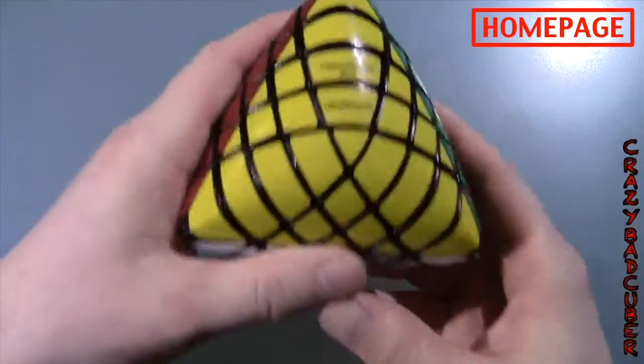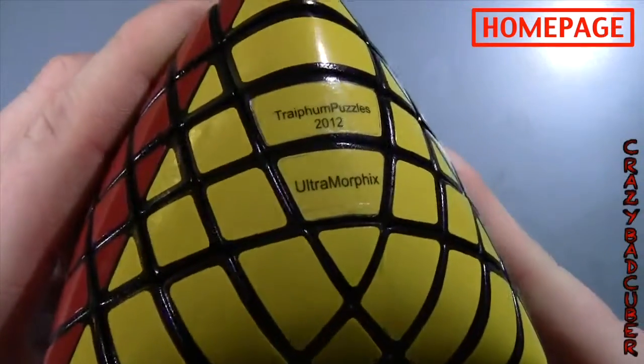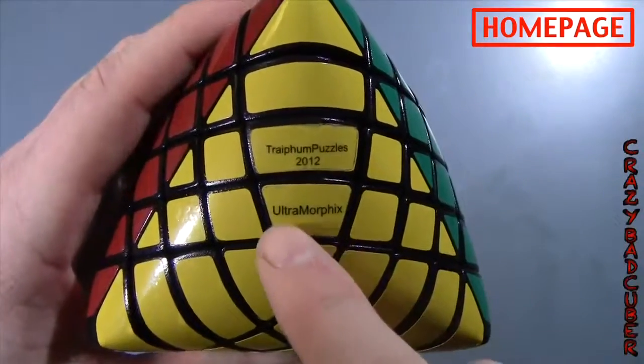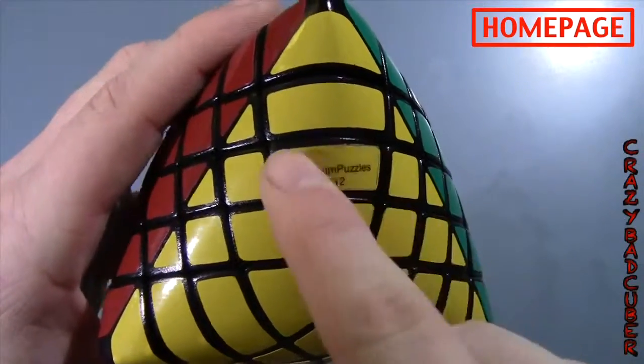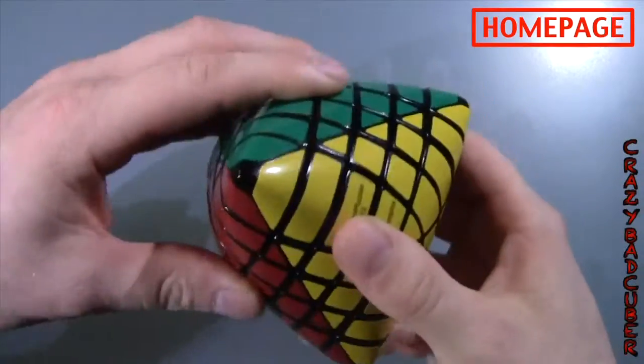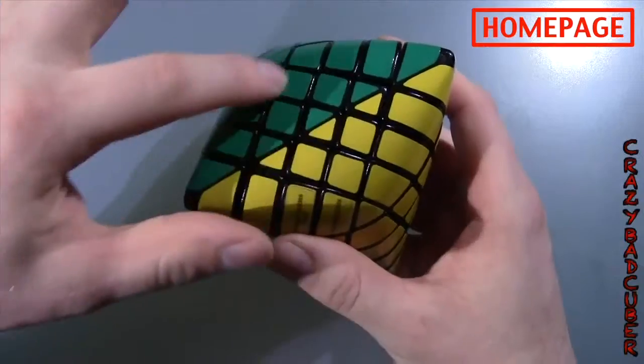On to the 5-layered version. This one is called an Ultramorphix, as you can see. This is Traiphum Puzzles 2012. Now, these haven't rubbed off because there's a clear sticker over top. All my other ones have actually rubbed off. And this one's really cool because, again, we've got that centerpiece and you got to build everything around it.